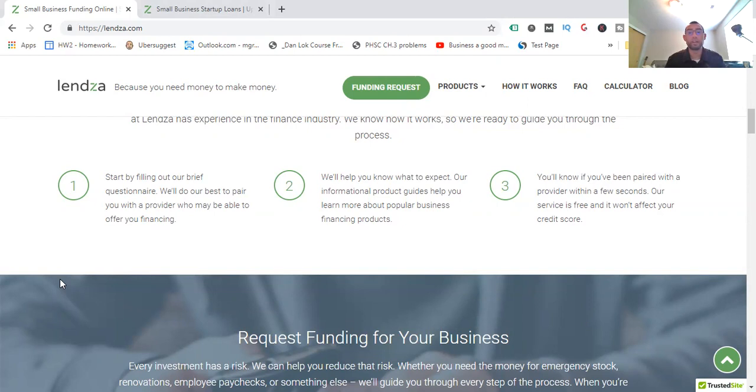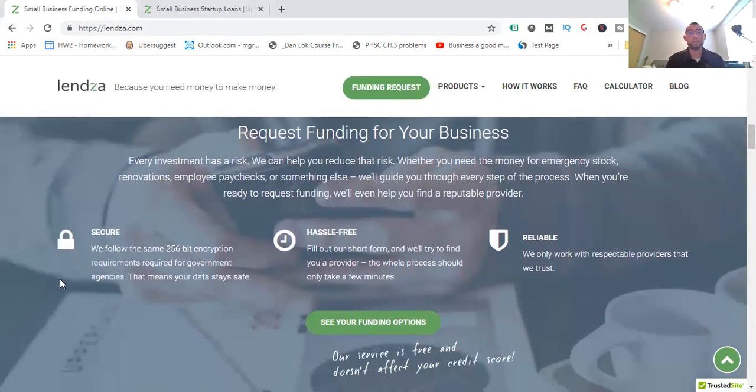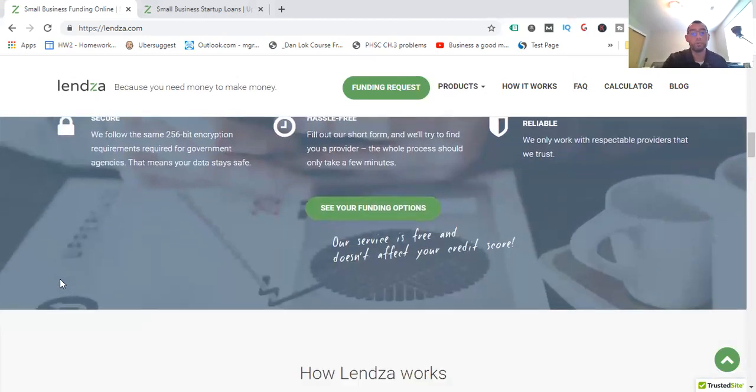Their informational product guidelines help you learn more about popular business financing products. Number 3, you'll know if you've been paired with a provider within a few seconds. Our service is free and it won't affect your credit score. Now, I know that's a concern of many, and that might be one you have right now. You're like, if I go through the application and I show them my credit card accounts, even my bank account information, will that affect my credit score? No, as you can see here. So requesting funding for your business, that's secure, hassle-free, it's reliable.